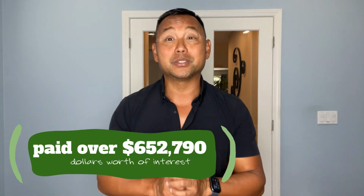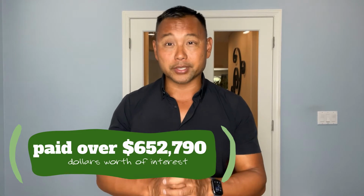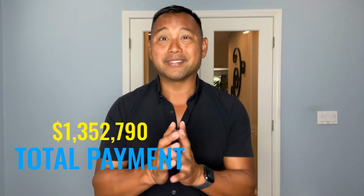Well, at 5% interest rate, once it's said and done, once you live in the house for 30 years, you would have paid over $652,790 worth of interest, meaning you paid a total of $1,352,790. That's pretty much double. I thought we were talking 5% here, not 50%. Well, 5% is true. So I'm kind of working with the numbers a bit.